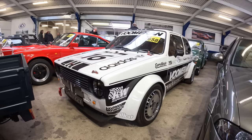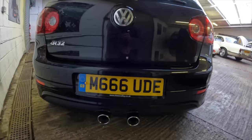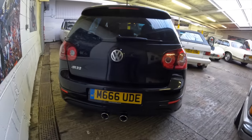A couple of the cars that I did really like that weren't Fords were the Mark 1 Golf GTI, the track build. I thought that was wicked. It went provisionally, but then it did sell, and also the R32 right at the end. I loved that. I thought that was a cracking motor. Both made pretty strong money, and yeah, it was good to see some sporty VWs.